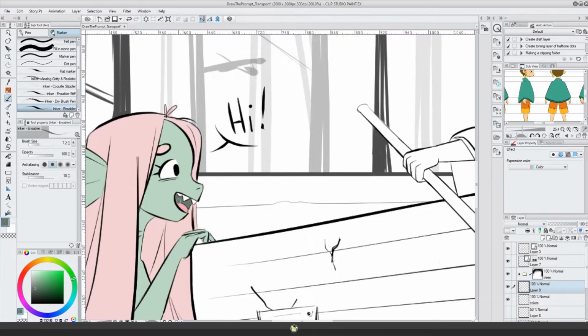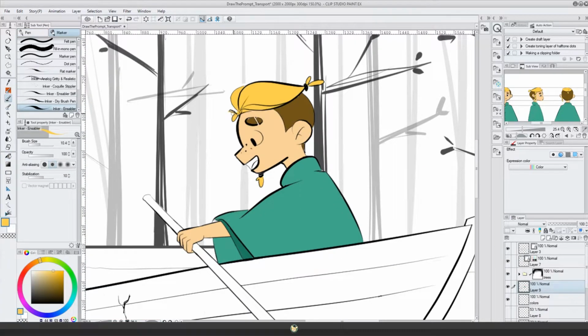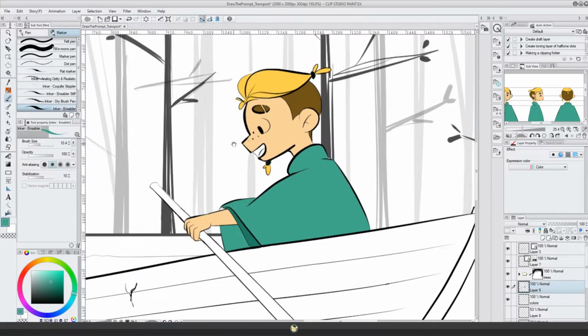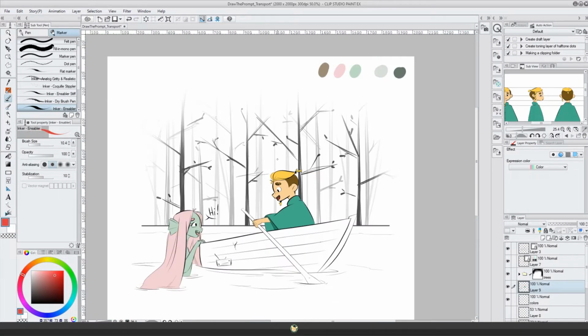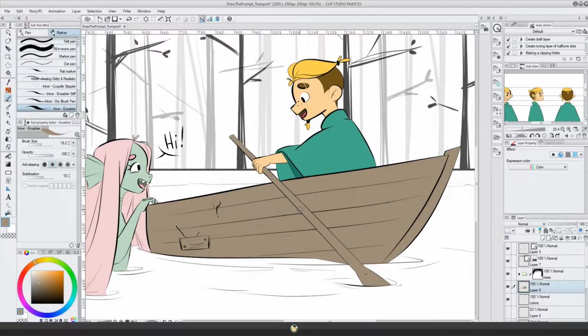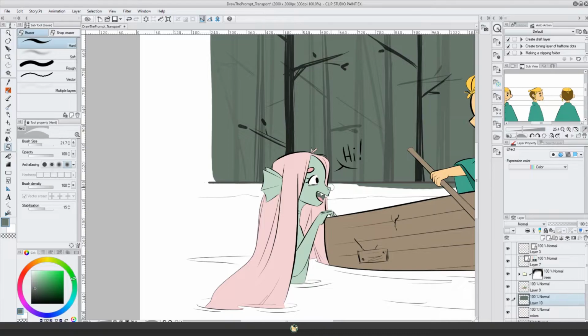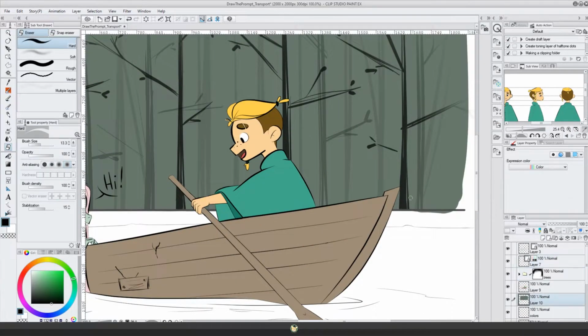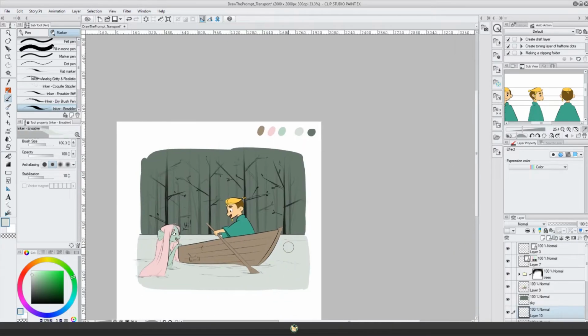Most of the times I draw only characters with maybe some simple details as the background, and here there was a lot happening. We had the trees, the sky, the river, and I also wanted to add some fog to the atmosphere. This was just to highlight the idea of winter, maybe even a winter morning when the sun is trying to peek through the clouds.